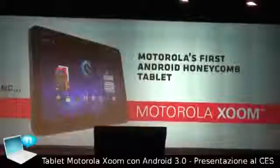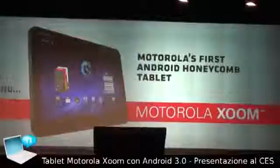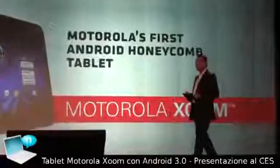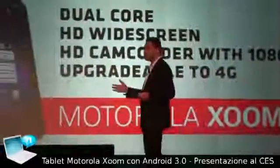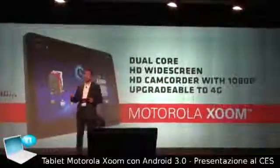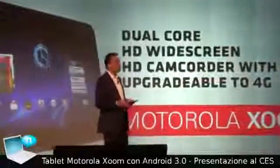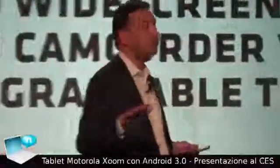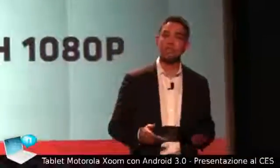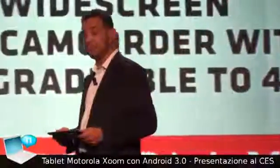Designed for a tablet, but designed for a tablet which can be upgraded and the experience can continue to grow. So let me talk about a few of the features. It has dual core gigahertz processor, delivering 2 gigahertz worth of performance, HD widescreen, 16x10, 1280x800 resolution, HD camcorder, 1080p playback, upgradable to 4G. So we will launch the device 3G, and then we will launch our 4G device sometime in the second quarter. But all the 3G devices are capable of being upgraded to 4G.